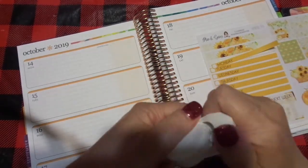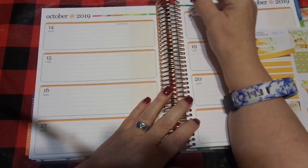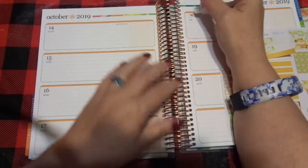And by the way, she sent me this correction tape. Isn't this the cutest thing? It's a cloud. I love this. So what I do is I just cover this up so I can put my other goodies down. Oh, and I did not do that well, did I?